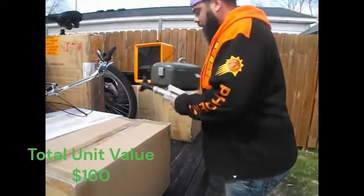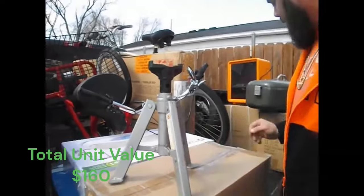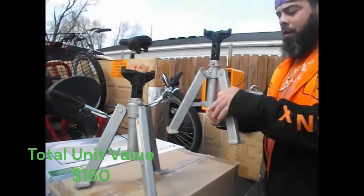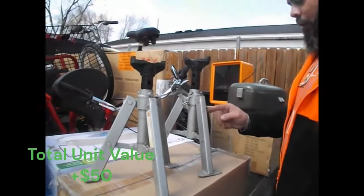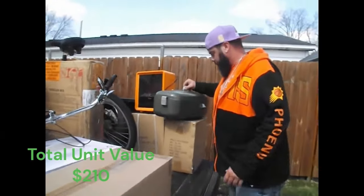Okay, we have some foldable jack stands, a pair of them. These are cool. I like these. 2-ton. We're ready for 2-ton, so. Oh, nice. Good score.